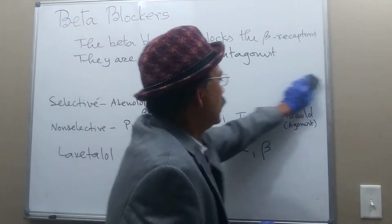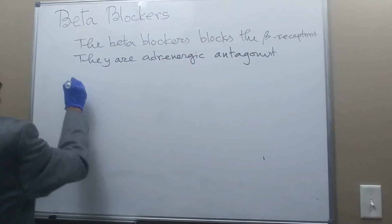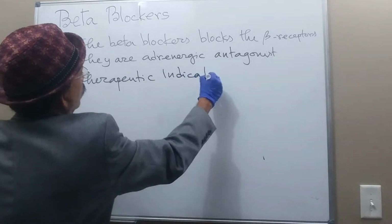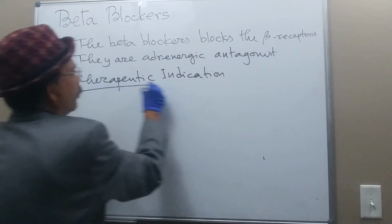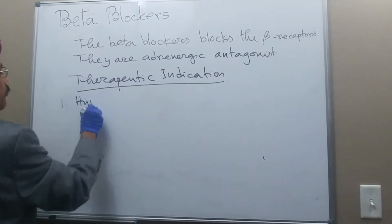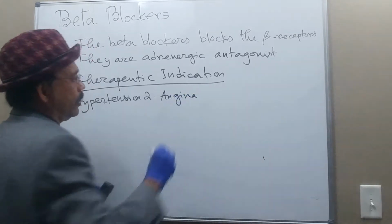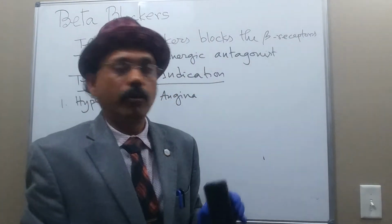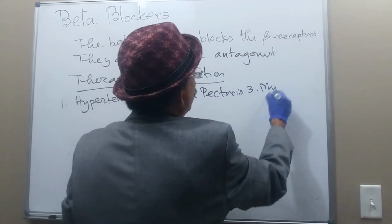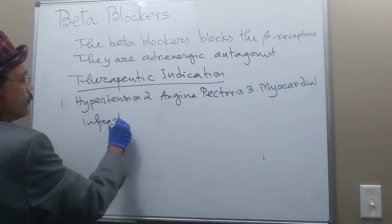Okay, we got that. Now we go to the therapeutic indications of the beta blocker. What are these? Number 1, this is an antihypertensive drug, so in the management of hypertension, in angina pectoris, because we'll go to the mode of action and find out that angina pectoris, in case of myocardial infarction, especially in acute stage infarction.